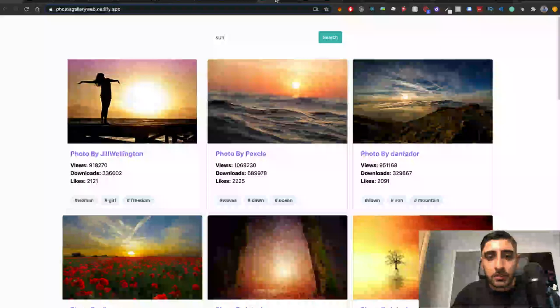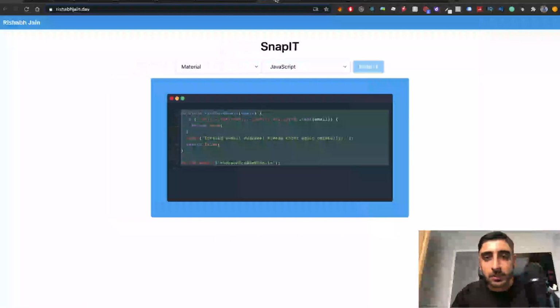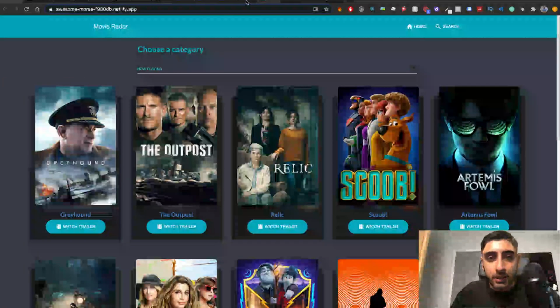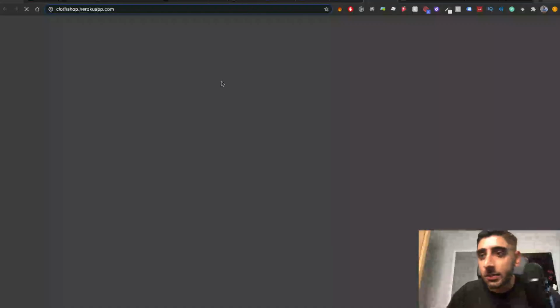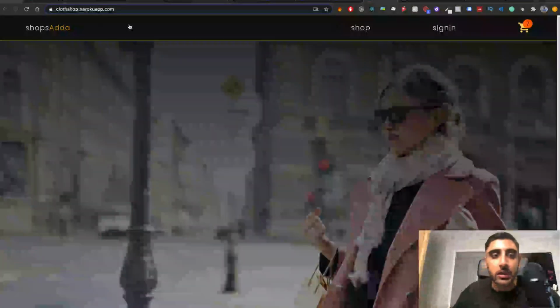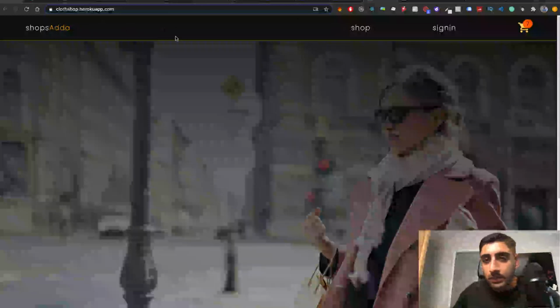So I'm going to go ahead and close a bunch of these apps because I think they might actually be slowing things down. So let's go ahead and close these apps. Oh, okay. So we're going to keep this one open because Movie Radar was on my top tier. This was one of the top apps for me. So this one, the clothes shop Heroku app, is awesome, guys. This one is really, really cool.